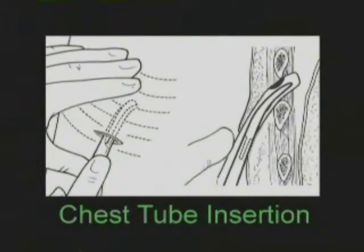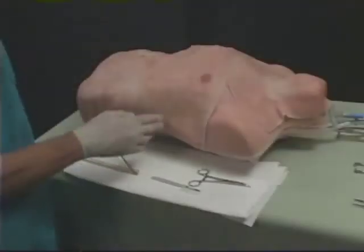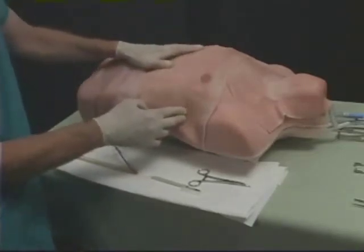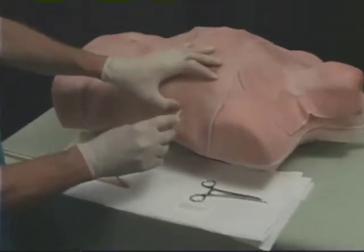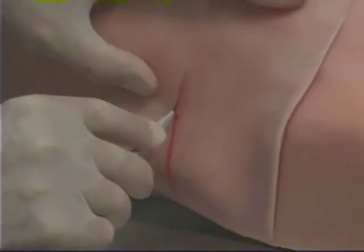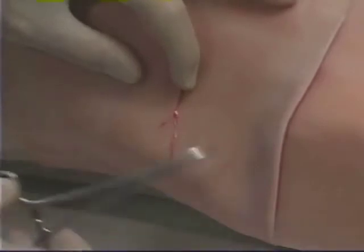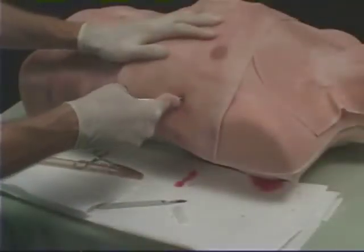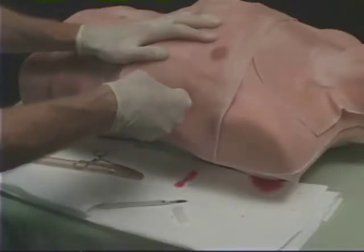The next procedure is the chest tube insertion. Traumaman is designed to allow for chest tube insertion into the 4th and 5th intercostal space on both sides of the torso, allowing 4 students to complete the procedure on each tissue. It will take a significant amount of force to enter the pleural cavity, and a very familiar popping sound can be heard when the parietal pleura is penetrated.